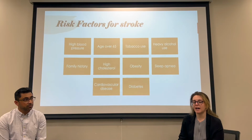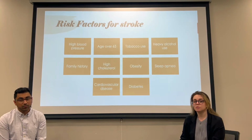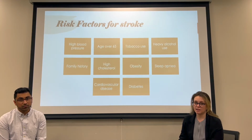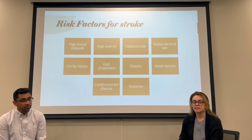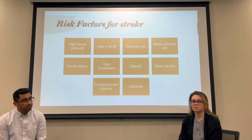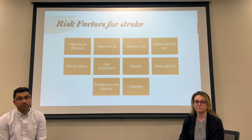Here are some of the risk factors for a stroke. High blood pressure, if you're over the age of 65, if you use tobacco or you have used tobacco in the past, heavy alcohol use, a family history, high cholesterol, obesity, sleep apnea, cardiovascular disease, and diabetes. These are only a few of the risk factors, but these are probably the most important to consider if you're trying to understand your stroke risk.